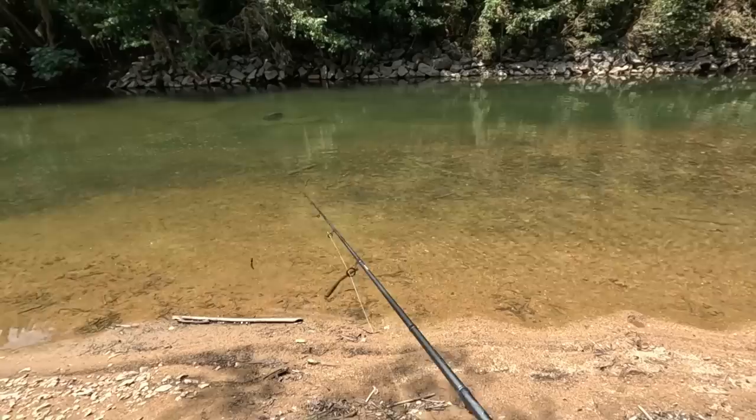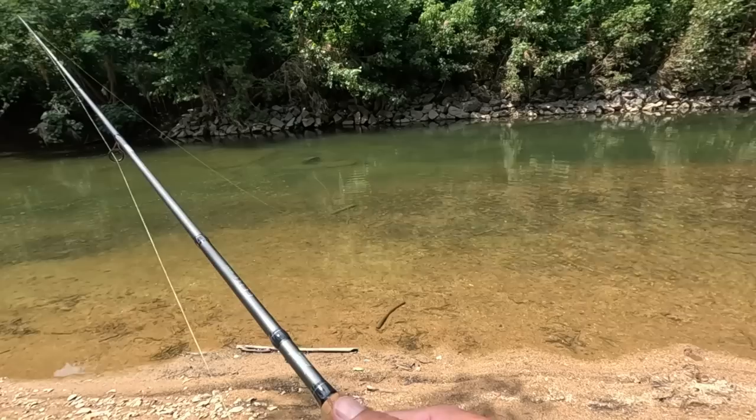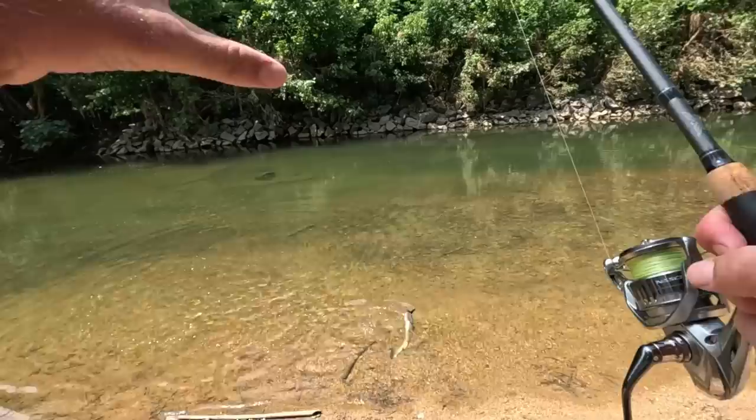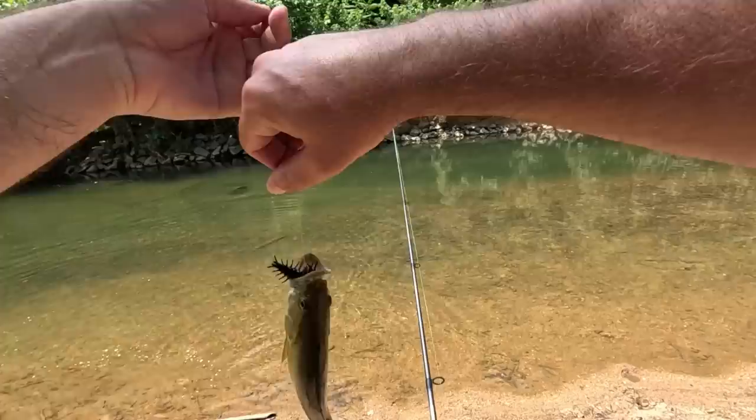Oh, there they are right there. Let's see how active these fish are then. And oh, he might come for it. I got one. Got him. He had to hit it. I watched this little fish. He looked at it. I twitched it, and he goes, bam! A little bit bigger. Wish we could get that big one out of there, but there we go.